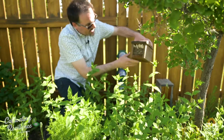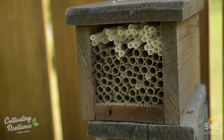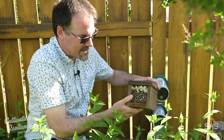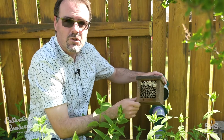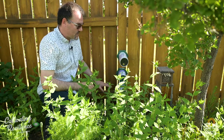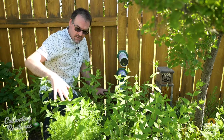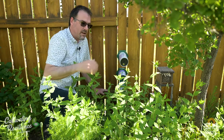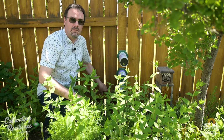This one here came with these original cardboard tubes, and then we were struggling to find replacements because this was sent to us from our friends in the United States, and we ended up just getting some paper cocktail straws, and they've been filling them up, so it's worked really well. So before and after they emerge, they've got this nice little buffet of wildflowers to snack on before they go in, and it's perfect. They love it. We've had these nests fill up basically every year.